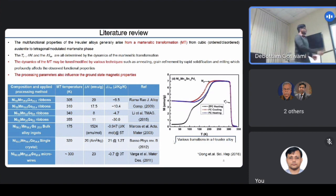Here we see a typical Heusler alloy undergoing two forms of transition. As we cool below 350 Kelvin, it first undergoes a second order transition without any hysteresis. Then it undergoes a first order magnetostructural transformation. Usually most of the research works on Heusler alloys are designed around this magnetostructural transformation, as this usually involves a fast change in magnetization, and thus the associated effects are also more pronounced.